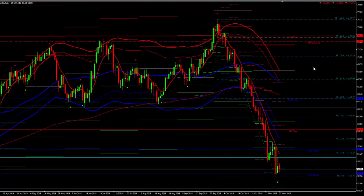So US oil at the moment still looks a bit vulnerable. Rallies are being sold into, but we do have a major news item which is not too far off now at the beginning of December, the OPEC meeting, and of course all eyes will turn to whether OPEC will cut production, and that could of course be a major catalyst for the next big move here for US oil.